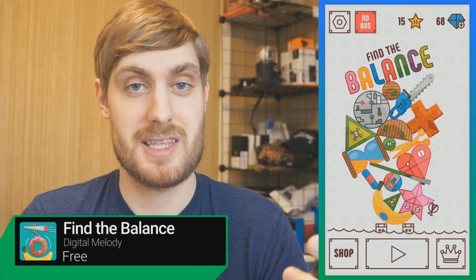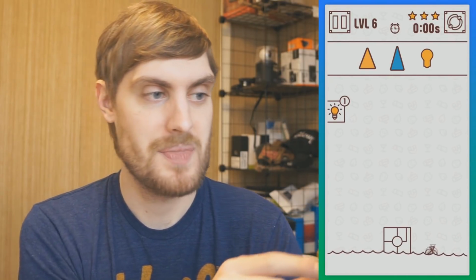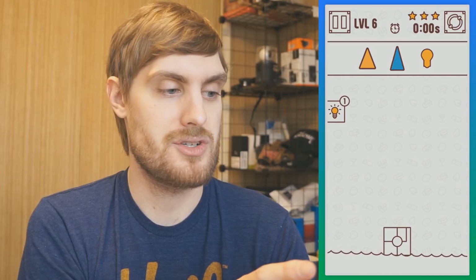If you're good at balancing things, you're probably gonna like this game. It's called Find the Balance. And that's what you do, you balance things. So to start every level, you have these shapes across the top, and you have to balance them on this block on the bottom. And you can do it in any order you want. That's kind of one of the tricks of the game.